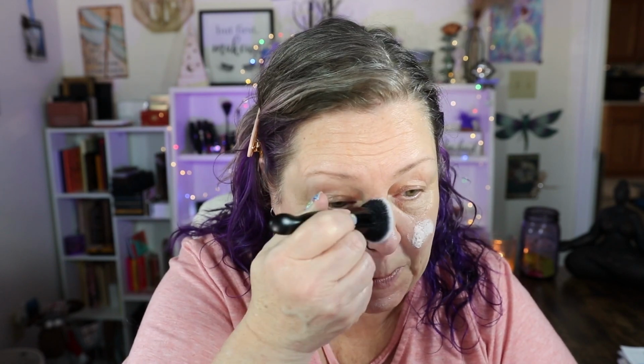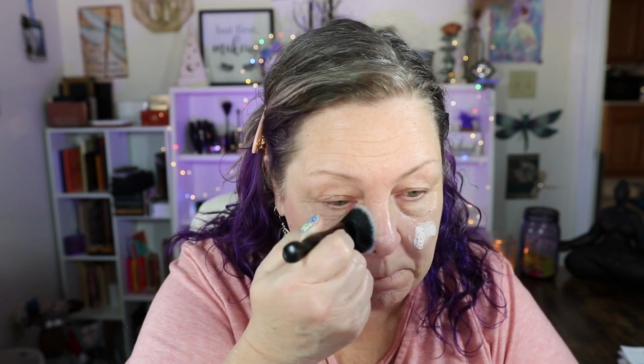I am going to use my e.l.f. Poreless Putty Primer because I know how this performs on my skin and with most of my foundations, even my powdered foundation. I'm going to use the little e.l.f. brush that goes along with it. Now I do put a lot of primer, as you can see, on my skin because I like for my foundation to sit on top of my primer and not on top of my skin.